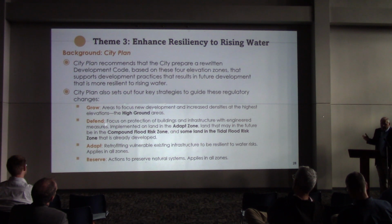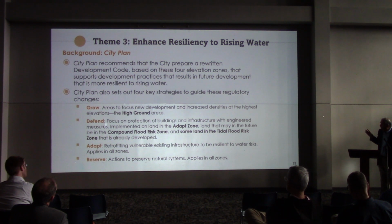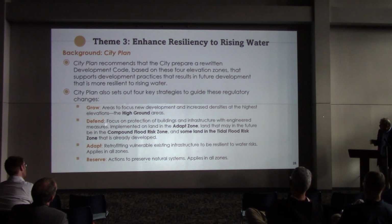In addition to that, City Plan also identified what they call strategies to develop, strategies in terms of thinking about how development practices should be rethought in these areas. There were four strategies. One is grow. Those are the areas that City Plan recommended we focus on for the highest intensity densities of development. Those are the high ground areas, the least impacted, the least at-risk areas.